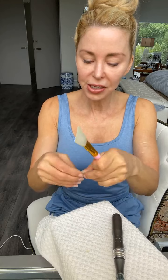And you don't want to use your hands and rub the product in with your hands, because then it becomes slippery, and you don't want to slip while you're wielding a bunch of needles. You don't want to slip while doing that. Okay, so I'm just going to finish up on this.